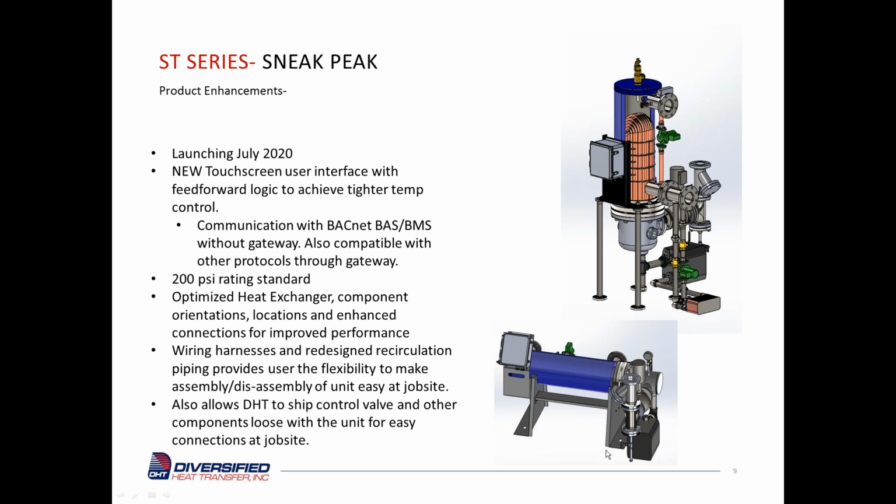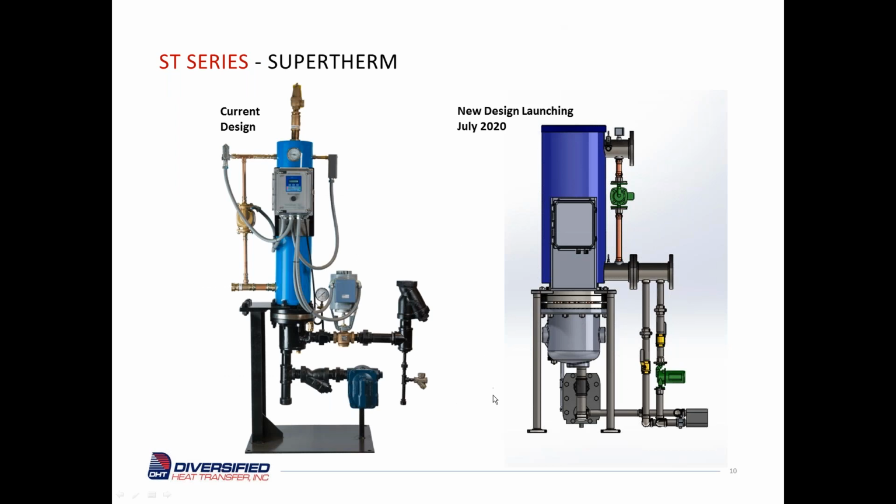Here you see our horizontal ST for areas or basements where they don't have a lot of clearance overhead. And here are the two designs side by side. Again, this is launching next month. New control panel, enhanced heat exchanger design, new stand, different nozzle configurations, flanged, and it's all stainless steel. We're trying to minimize the amount of threaded connections going to the flanges. Just a much better design that we feel is going to be very competitive out in the field.